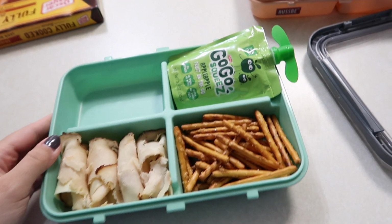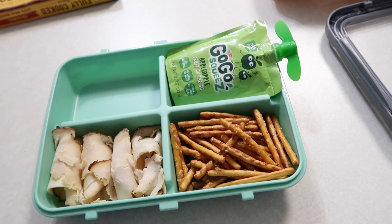Okay, we've run into a problem. The go-go squeeze won't fit. So I'm just gonna pour it in here.